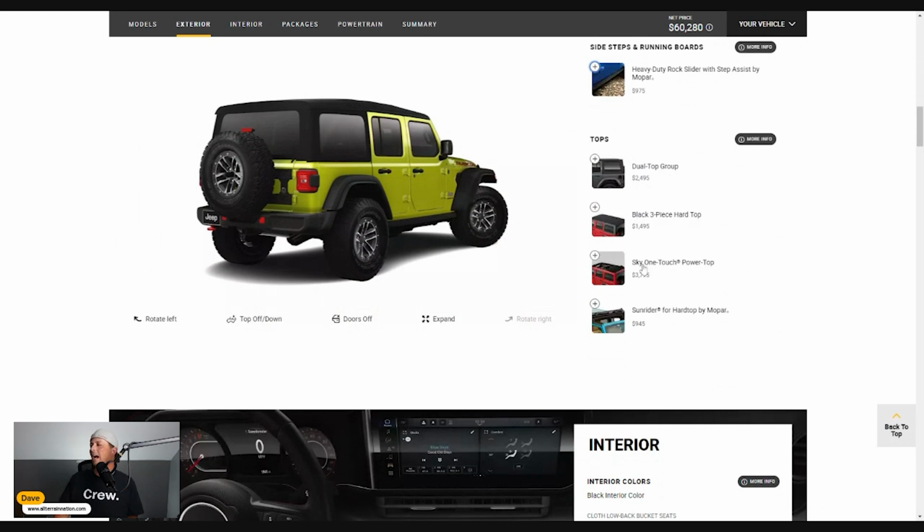You got a Sky One power top, which is kind of cool, but I don't like the fact that it's a pain in the butt to take that top completely off. So that wouldn't be interesting to me right now. So let's click this three-piece hardtop right there. As you can see, it's not body matching, so it is the black top, and I have a feeling that's why they're trying to push you into the X.